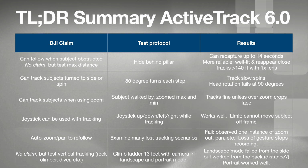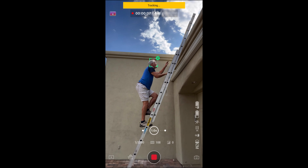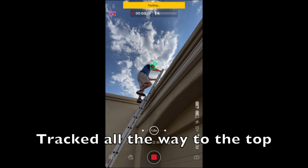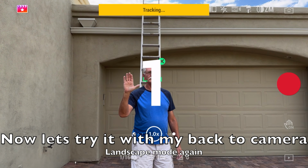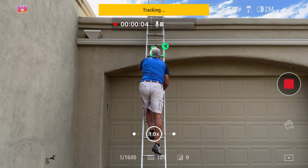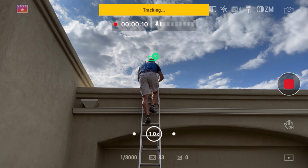DJI has no claim for vertical tracking, but users in the DJI forum have asked about vertical tracking for filming rock climbers, etc. It works better in portrait mode where the tilt limit is not stressed, but I was able to maintain tracking with a 13-foot vertical climb up a ladder. That's the summary. Hope this was helpful.